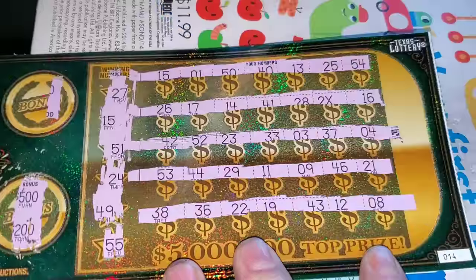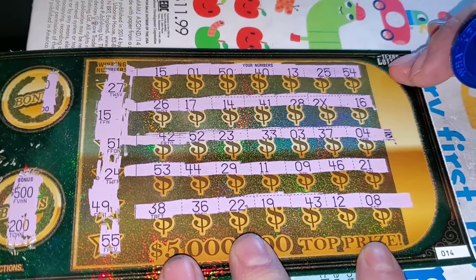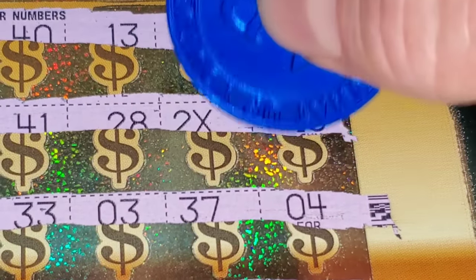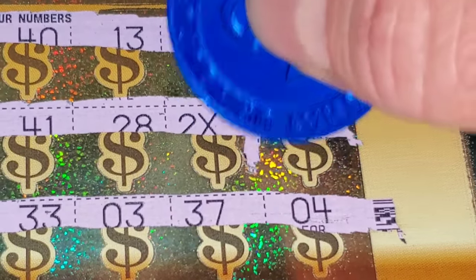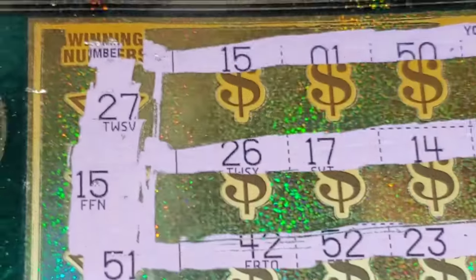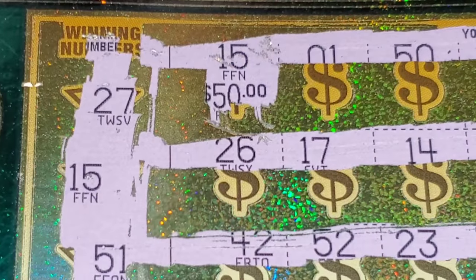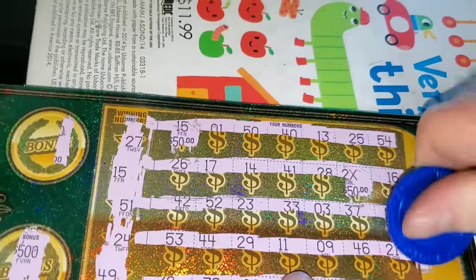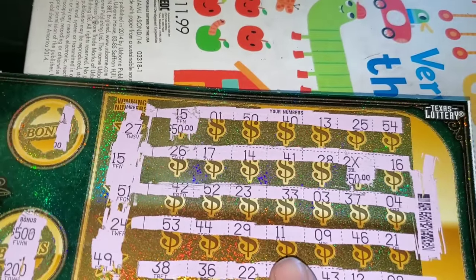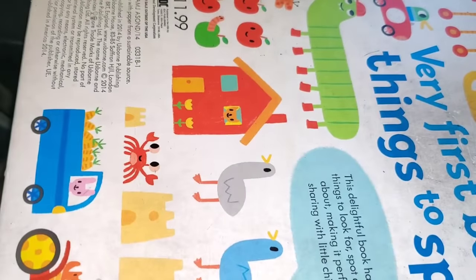And 55. No. All right. Two times we see big zeros. I was like, no, there they are. 100. Can we get a big zero for 200? No. 150. All right. Well, whatever. $150 winner. We'll take that. We needed a little boost. There we go. We got a little boost.